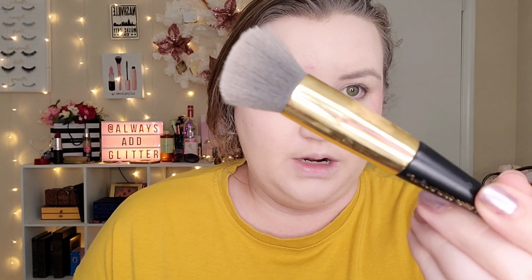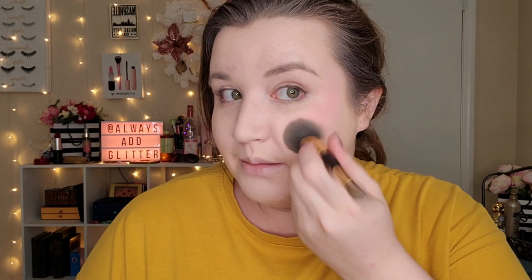So what I like to do is go directly onto the cheek from my finger and get a little bit of a base going here. And it's gonna look crazy at first. Again, trust the process. And then I like to take a synthetic brush, it doesn't really matter what kind, but this one's a nice angled one. This is a Billion Dollar Brushes Sculpting Duo brush. After I've applied it directly to my cheek, I'll take the brush, get the excess off, and blend from there. And this does a beautiful job of blending out.